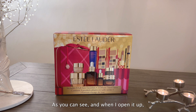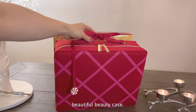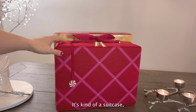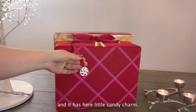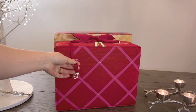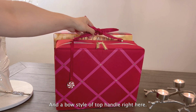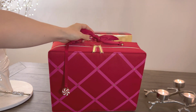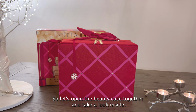When I open it up, we have this beautiful beauty case. It's a kind of suitcase, and it has a little candy charm and a bow style top handle right here. Every item is in this suitcase, so let's open the beauty case together and take a look inside.